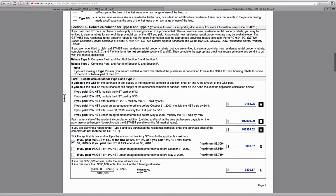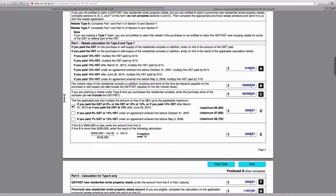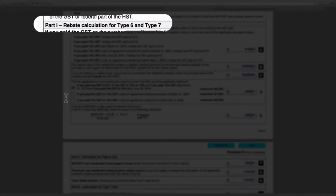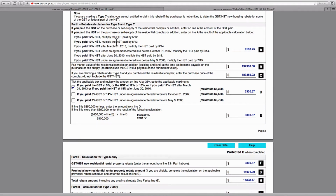And now you want to skip down to the meat of the application. This is where people start to get confused and they start to say, what the heck am I putting in here? Let's hopefully simplify that down a little bit for you here today. So part 1, rebate calculation for type 6 and type 7. So your type 6, remember?